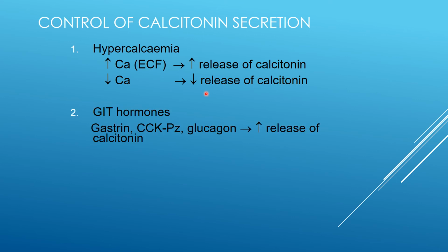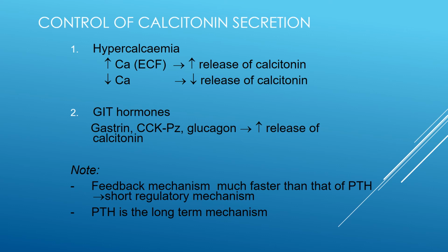Also, there are other hormones, especially from the gastrointestinal system, like gastrin, cholecystokinin, CCK, glucagon. All these really increase the release of calcitonin. Here, I want you to note that the most important in controlling blood calcium level is the parathyroid hormone, more than the calcitonin, especially in adults. So it's a very short regulatory mechanism, but the most important one is the parathyroid hormone mechanism in controlling the calcium level.